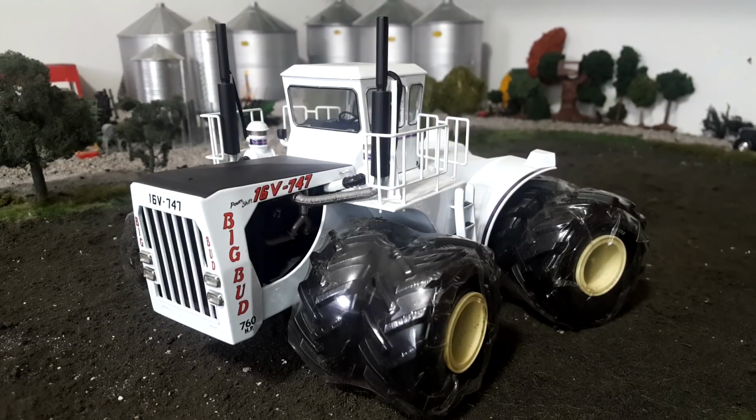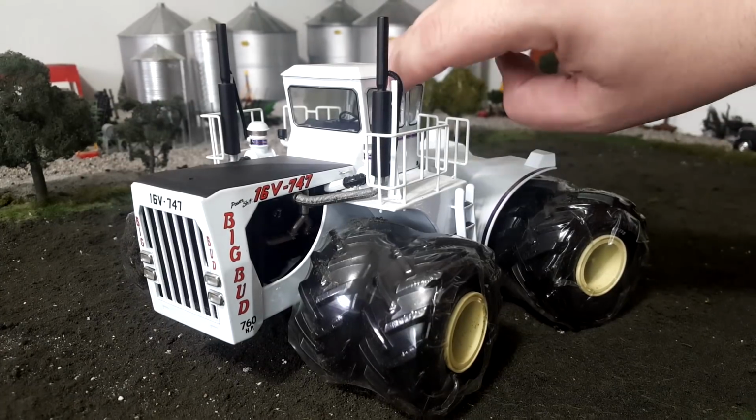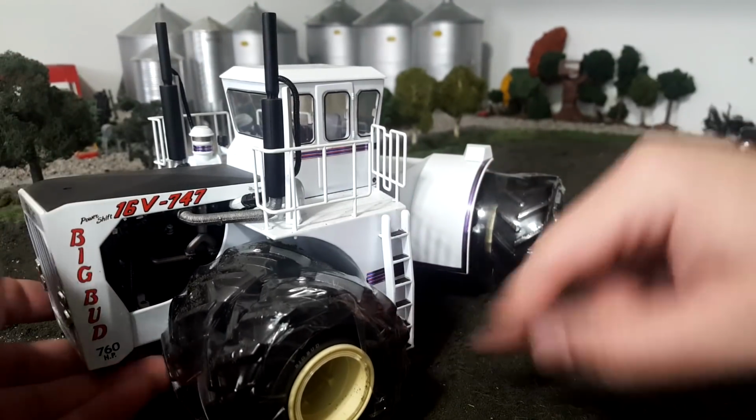But I thought, you know what, I'm going to be handling this, and I'm not going to waste my time. Now, the door does not open. That's maybe a little bit of a surprise compared to how incredible this thing is. But I guess that's another step they could have taken, but, you know, whatever. We get step grip on the steps here.